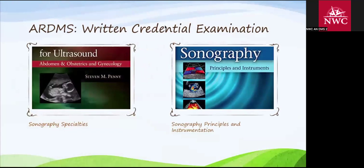If you continue reading, it says certification can be earned in multiple specialties, including the abdomen, OB-GYN, neuro, breast sonography, adult and pediatric echo, as well as vascular. So those are just a few of the specialty exams that are offered. Out of those, I would say that OB or abdomen are probably the most common, followed by RVT, which is vascular.